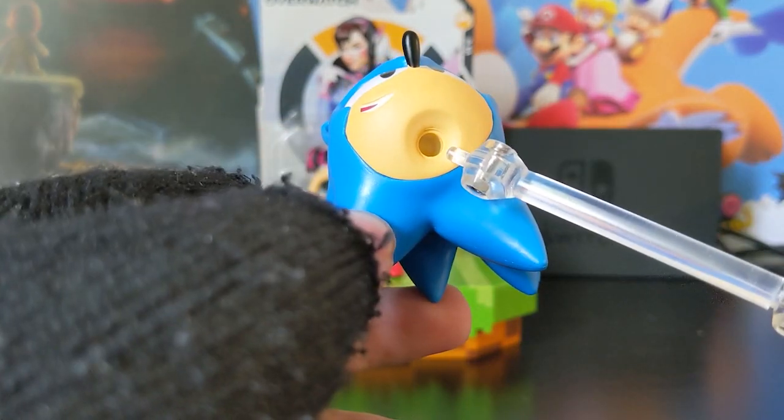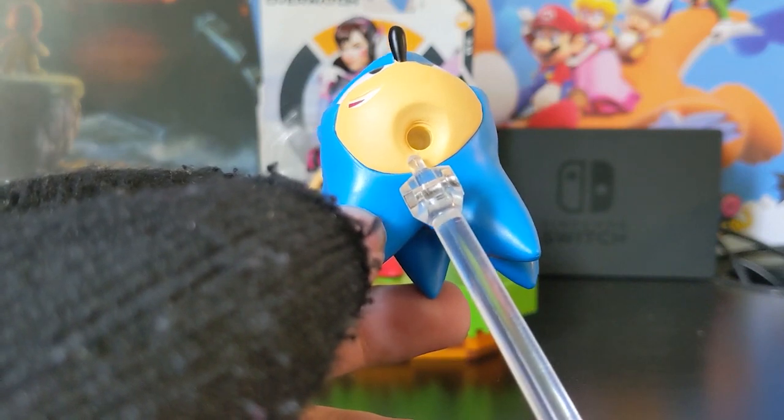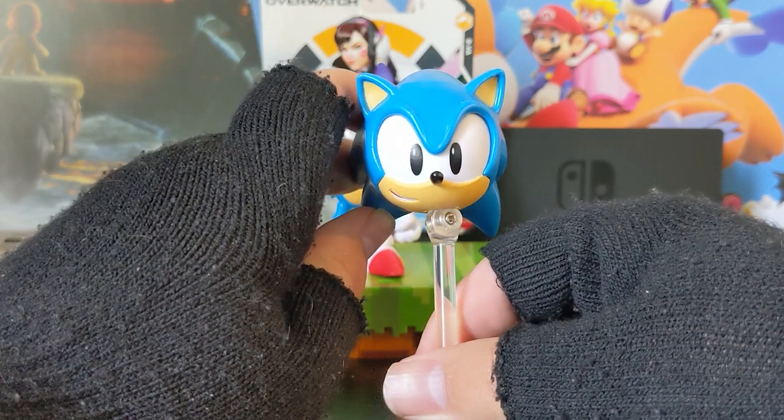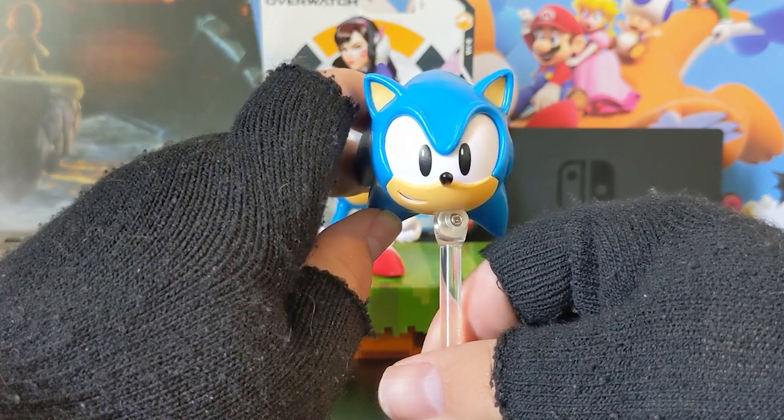I don't see what the problem would be with having the hole in the center like literally every figure in this line. So since the neck plugs into the side of the head, that means the other side is just lopsided and kind of has that little tilted look.